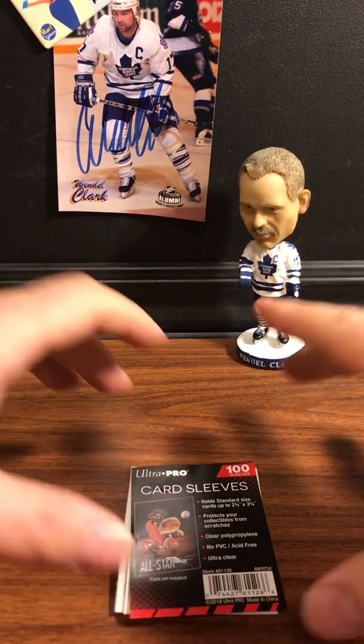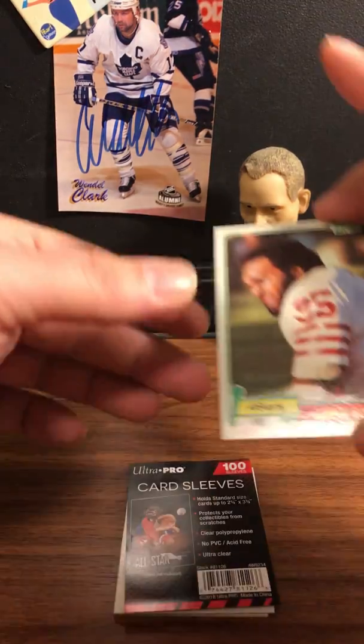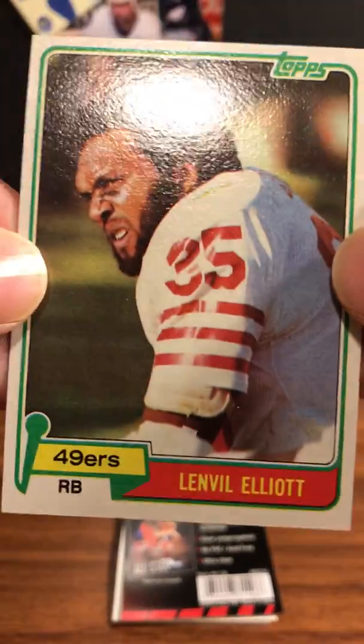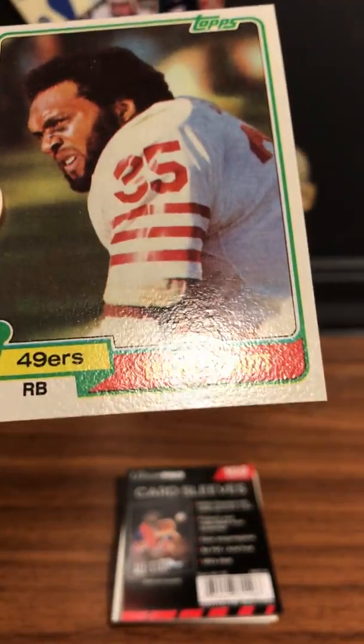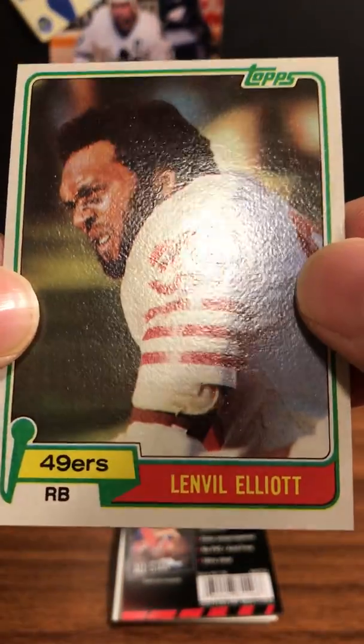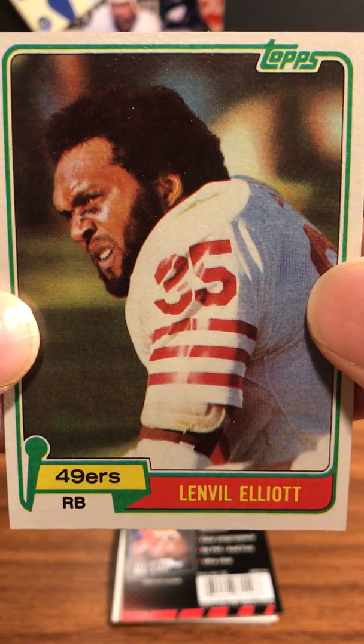Seven. We're going to Jake. Jake's got seven. And it is a 49er, but not the one we're looking for. But nice card nonetheless. Sharp corners, centering. Lenvil Elliott. Going to Jake at number seven.